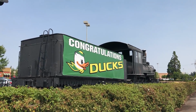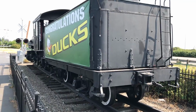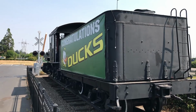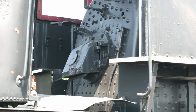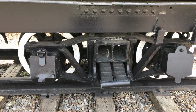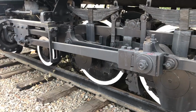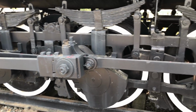Look what we found in the parking lot by our motel. Oh, look at that. Congratulations, Ducks. Yes, the Mighty Ducks. Actually, I think this is the local football team at the high school or something. I hope so. But they found this locomotive and stuck it here just to use it as a billboard. It has nothing to do with Antique Powerland.